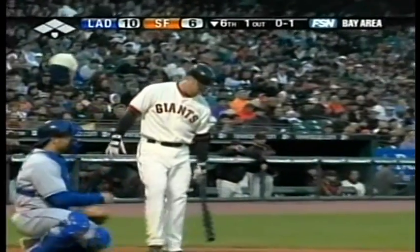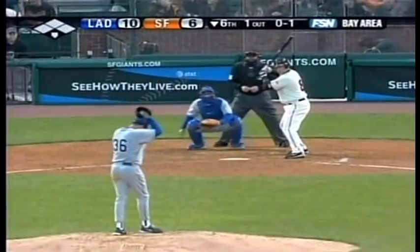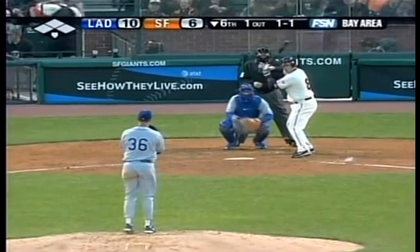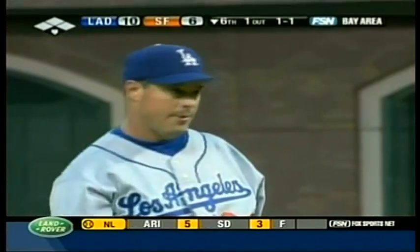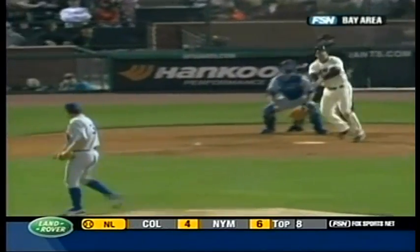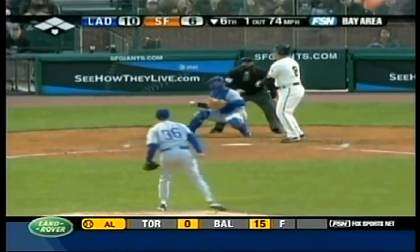Hillenbrand with one out takes a strike at the knees. And that one's off the plate. One ball and one strike. Hillenbrand trying to get aboard for Feliz. Hillenbrand's been hot. Chop to third, but foul. And a long home run last night into left center field. Behind in the count. 1-2. That's off the plate.